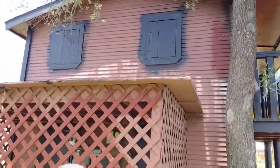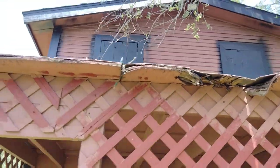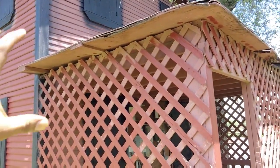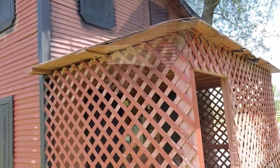We're gonna be removing these damaged plywoods. They got water damaged, and we're gonna reinstall new plywoods. The reason why they got damaged is because it wasn't properly pitched. So we're gonna make sure to properly pitch it, put some fascia on it, and shingles over it.